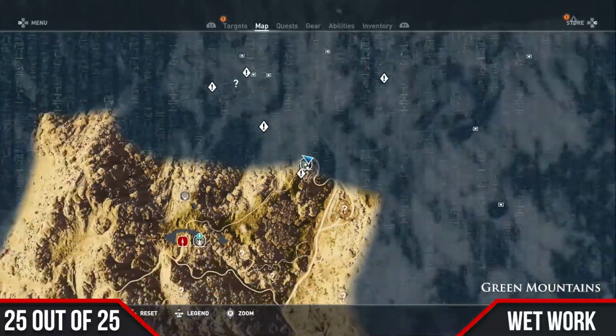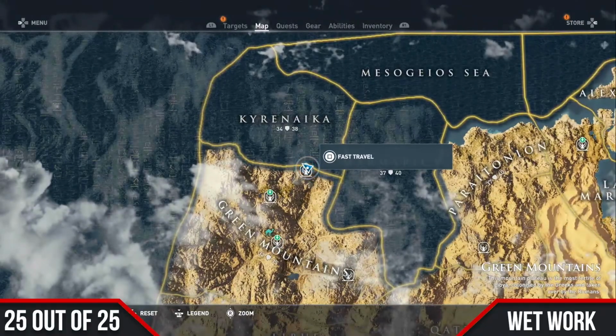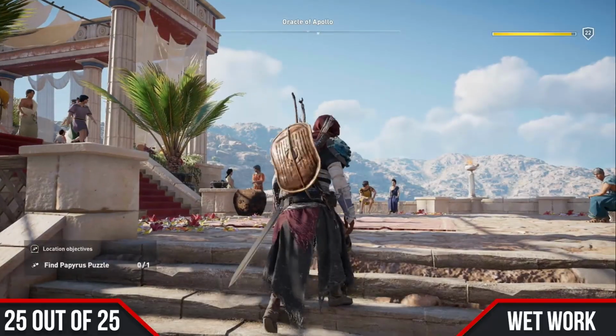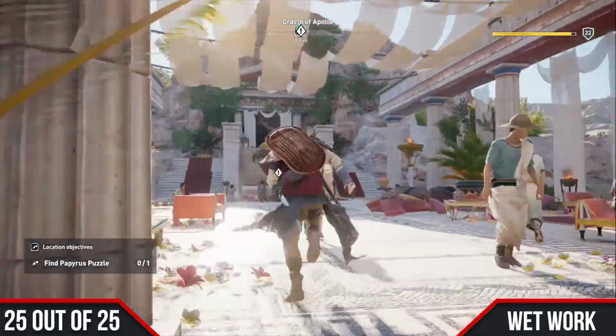Wet Work. The Wet Work scroll is lurking in the Green Mountains in the Oracle of Apollo temple on the hill. It's pretty much exactly on the border with Kyrenica, and you'll find the scroll inside on the ground here.